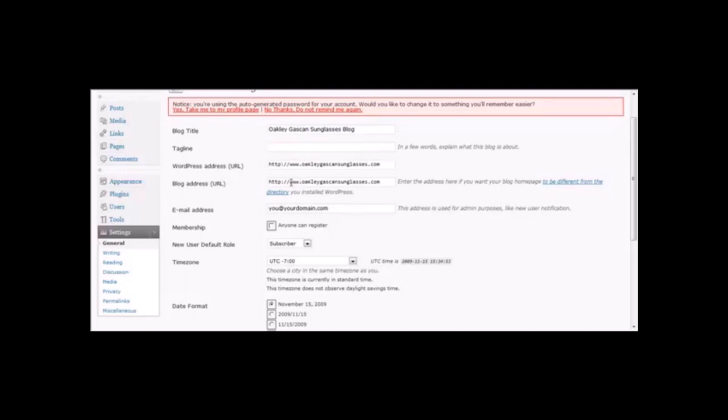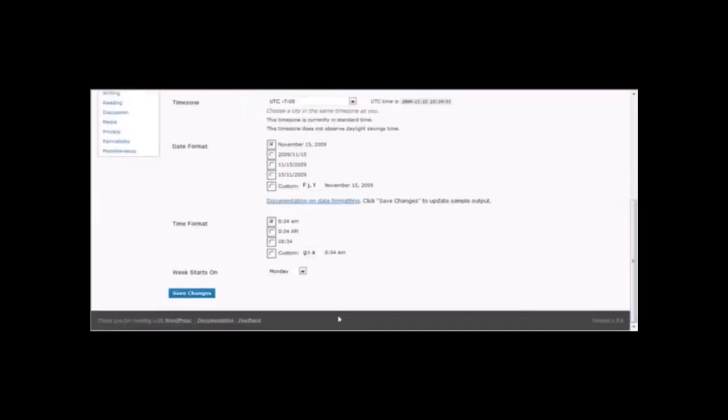Make sure that your domain is in here with the www. That's great. Put in your main email address that you would check often, then you can get notified when activity happens. Right here you can choose your time zone. And then right over here in this next step, you could choose how you want the date to post. So all these will be just fine, and then hit save changes.